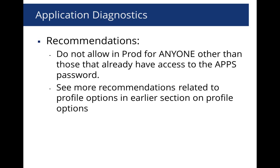But what we often see is business analysts or developers that have access to this in a production environment that don't have access or permission to make any changes through the apps password. So more often than not, a DBA shouldn't be in this environment, in the apps environment, anyway. And they can run ad hoc SQL queries and do whatever they want through the apps login anyways. So we typically don't see this deployed, or we don't like to see this deployed to anybody in a production environment. So the site level configuration for this utility diagnostics is set to no. So that's kind of it at a high level for application diagnostics.